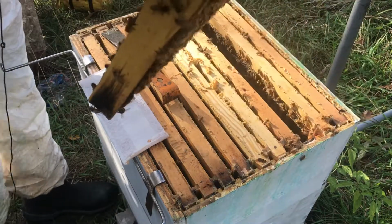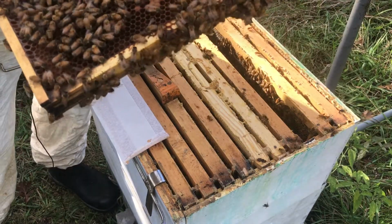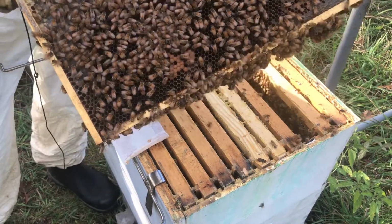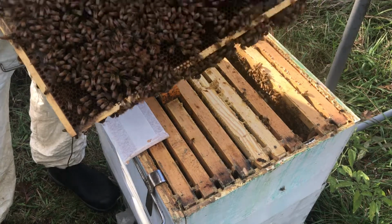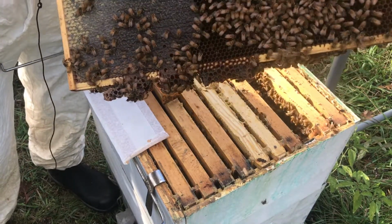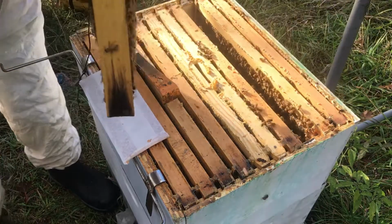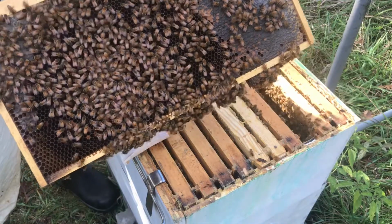Alright, got one of the frames out, finally. So it looks like they have brood still being made. This is probably their last batch. I don't see any more eggs in there. But they have pretty good stores for this being on an outer frame. So I'd give them a pretty decent shot at surviving the winter with these stores.